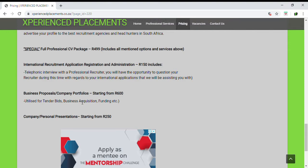If you do a search on Google or on the network, you'll find out that prices range between 1,000 and in some cases 6,000 rand. So we've tried to bring it to you at a low price of 600 Rand, and this will assist you in getting that tender bid that you're looking for.